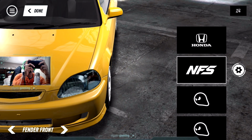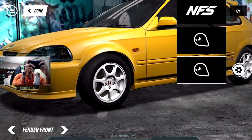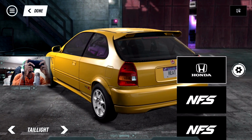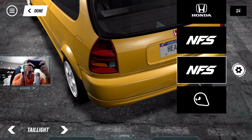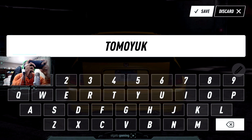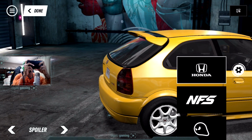Oh, look at it, wider. And then there's that. I'll make it wider. Give it a better stance. Really? Come on. Give us more stance. I don't want to put that on. What? Oh well. Tail light. Oh, hello. That's good enough. License plate. Tomoyuki, you can't even put the whole name on. The Spoon Sports one is that black carbon fiber one. Well, based on the actual car, it's more like that. Yep.